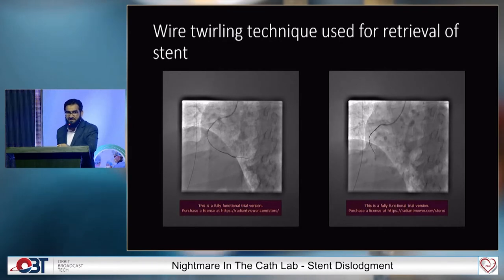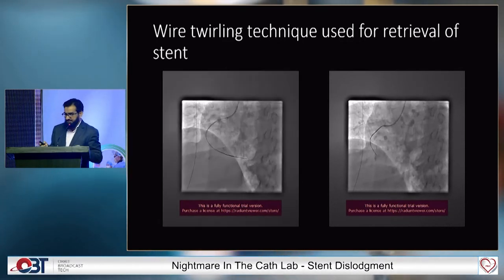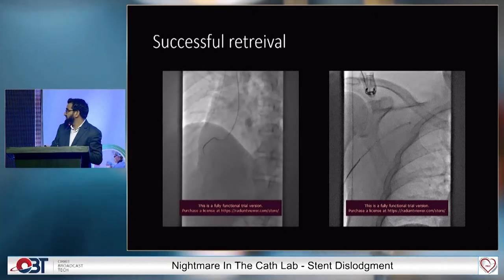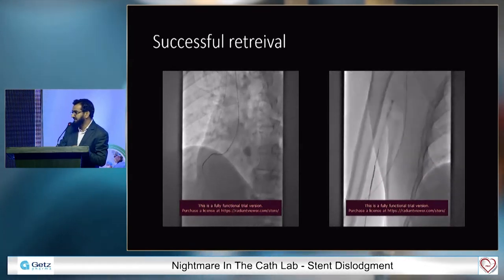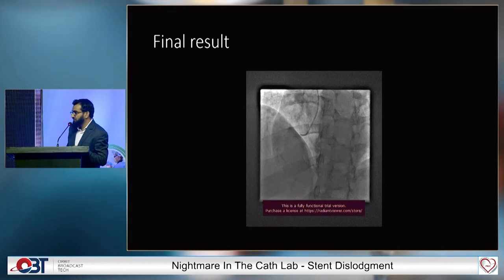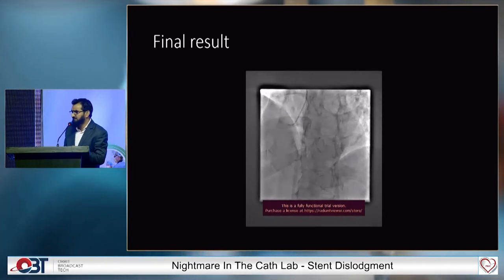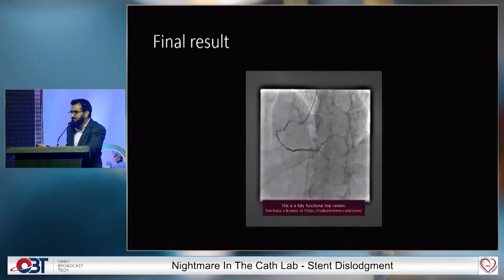So we used the wire twirling technique, in which we took three wires and twisted them with the same torquer, and it did the trick. On the right side, the whole stent along with the wire was removed, and it was kept inside the guide catheter, and the whole assembly was removed from the radial. The check injection did not show any dissection, and there was TIMI 2 to 3 flow. Since this case was done in the middle of the night, he was kept on medications, and after 1 week the lesion was prepared and the whole area was stented.